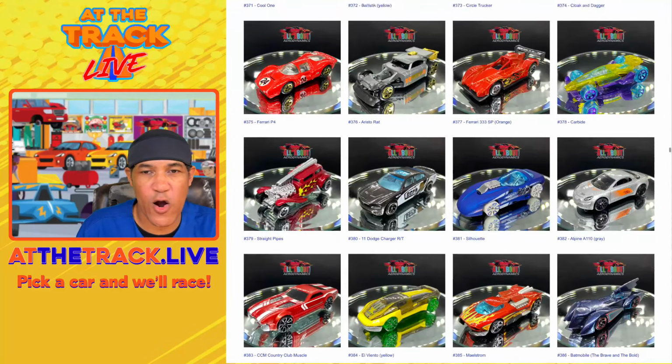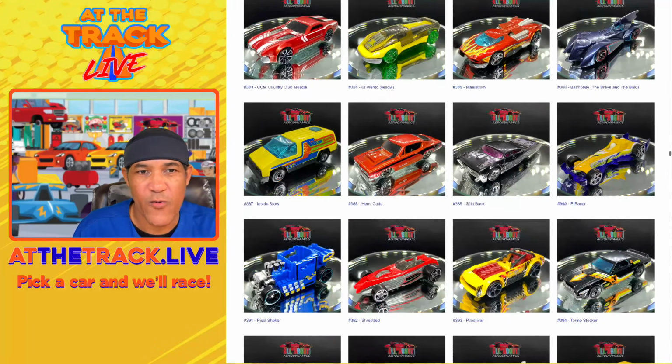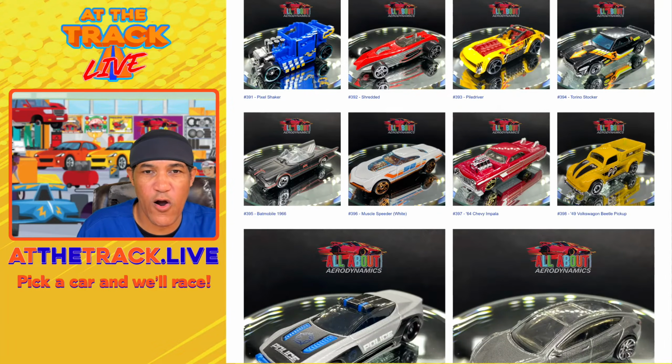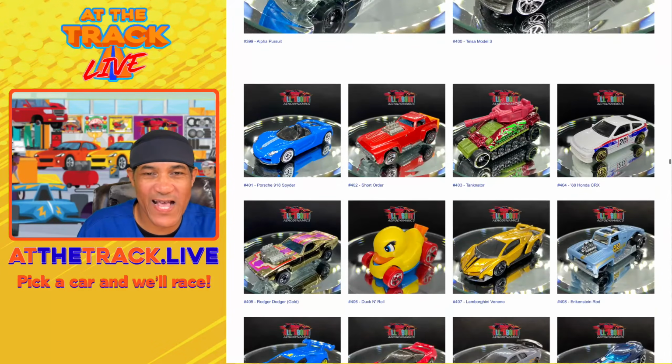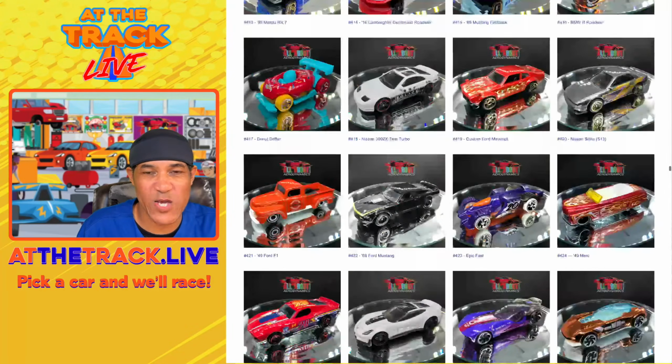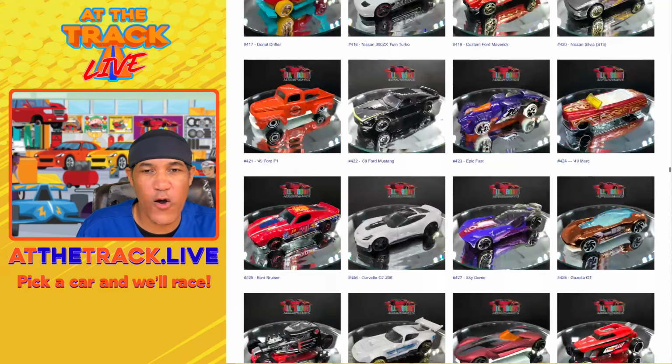We have cars that are fantasy cars. We have cars based on real cars. We have character cars, Batmobiles, old school cars, new school cars, tanks, ducks, spiders, dinosaurs, alligators, all kinds of things.